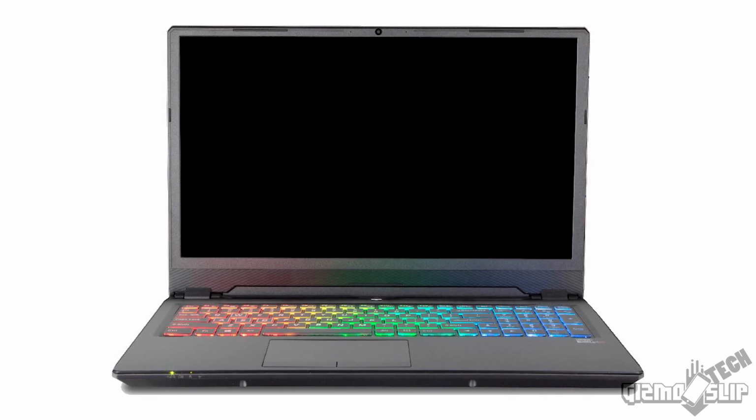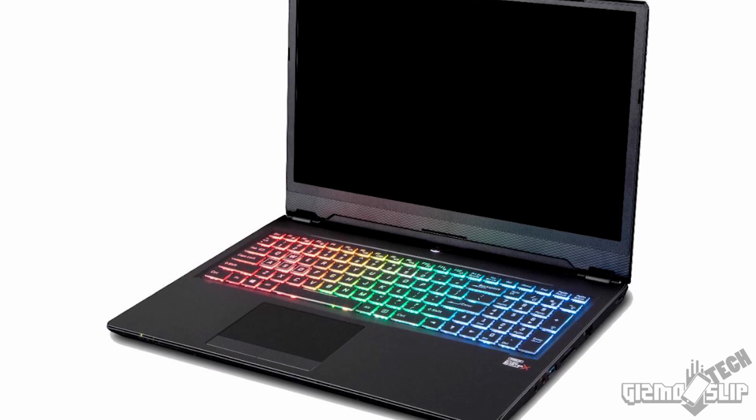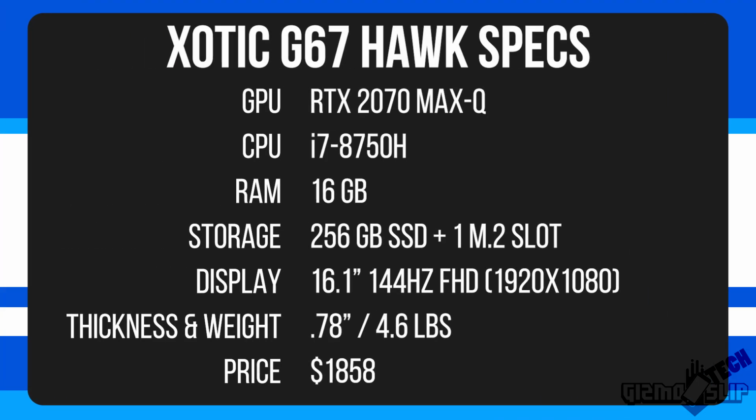Moving on to the Xotic PC. This is another Clevo-based chassis. This is the 16.1-inch display G67 HAWK, and again, it is quite a bit cheaper than other similarly spec'd machines. This one features an RTX 2070 Max Q, and it only weighs 4.6 pounds and is 0.78 inches thick.